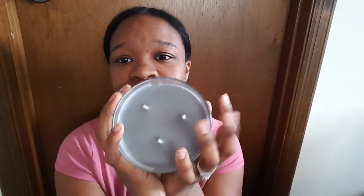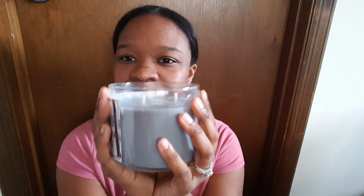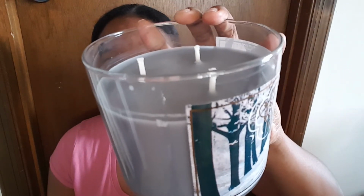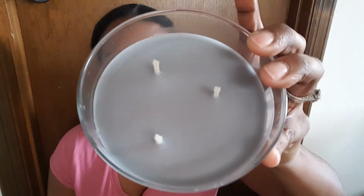First off, the packaging is great. So pretty. But the candle itself, it smells so good. It's so pretty. It's like a gray, as you can see. I really don't want to burn it at all. So, that's how thick the wicks are.